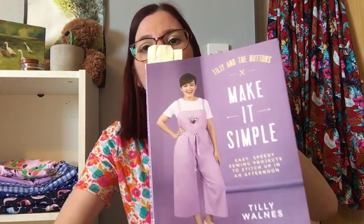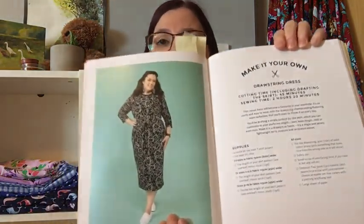So I loved wearing my Deer and Doe Myosotis for day 26. Day 27 was a work day, and I was on indigo or purple. So again, I cheated a little bit and I wore something that's got lots of colours of the rainbow in. And it's my Tabitha T-shirt dress from Tilly and the Buttons Make It Simple book. So this is the T-shirt dress.